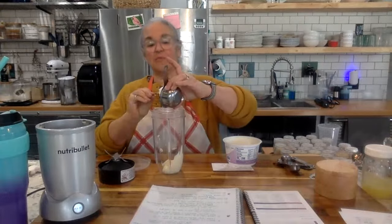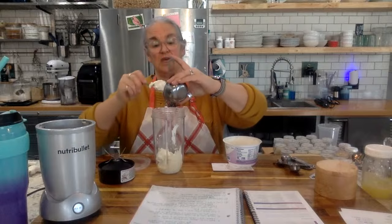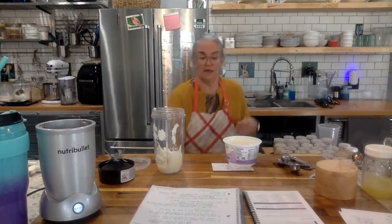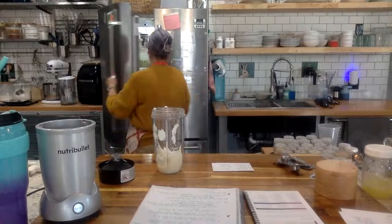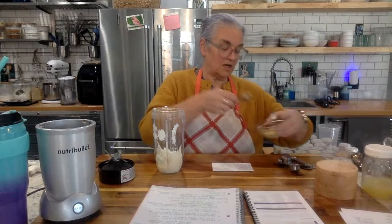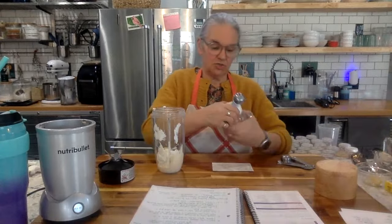So this is a half a cup, more or less, of Greek yogurt. No fat, fat-free Greek yogurt. Close enough. I'm trying to throw things back in the fridge as I can, but things aren't sitting out. All right, a teaspoon of minced garlic, which is most of that right there. Two tablespoons of lemon juice.